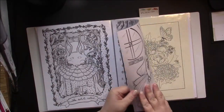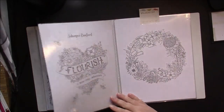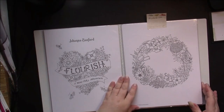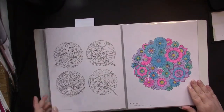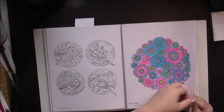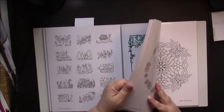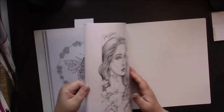Okay, and then for a book, I printed out the Flourish mini book by Joanna Basford. So I've done 2 out of here so far. I did that one. That will be in this month's finished pages. And I did that one last month. So, yeah, that's all that's colored in that one.